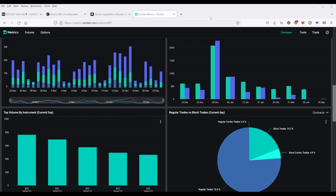And do you think things are going to get worse for Bitcoin, or do you think that the price is going to stage a recovery and we've already hit the bottom?